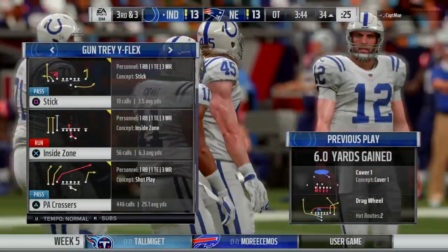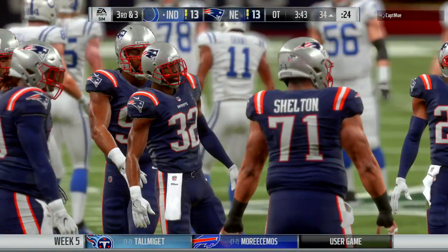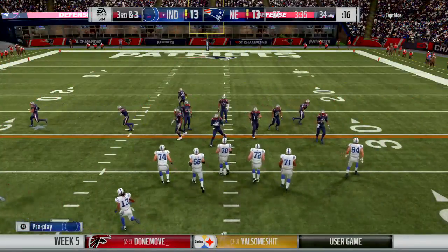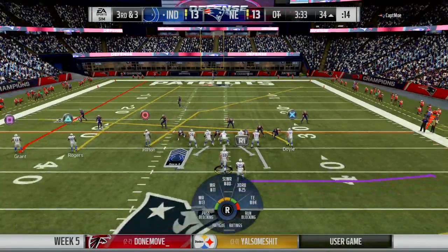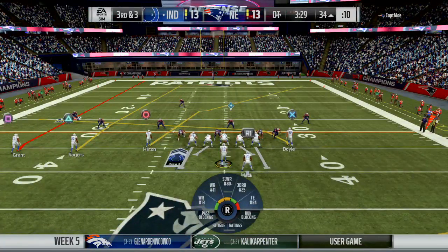Yeah, better against man than zone, or? Better against man, because now you're running away from someone, and you're not running into a defensive player in another zone. So a big play in this opening drive of overtime. Now looking at a 3rd and 3.